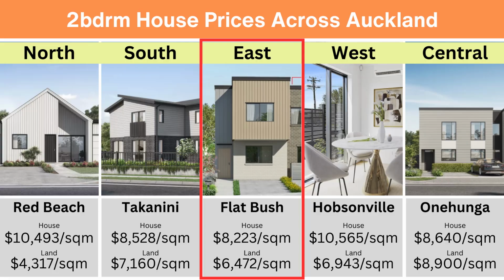If instead we look at the price per square metre of house and land, the East Auckland property has the lowest house cost and the second lowest land cost. Property to the south is similarly priced. Moving on from Fletcher Living properties, I looked at the median valuations in each suburb. The issue, however, using these figures is that the nature of the property in each suburb is very different.